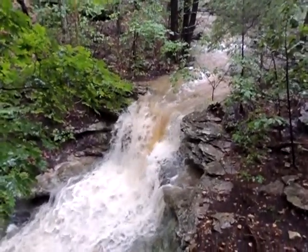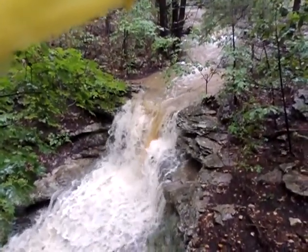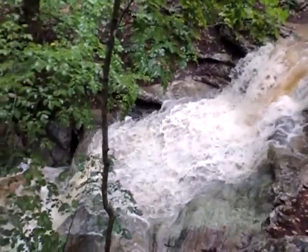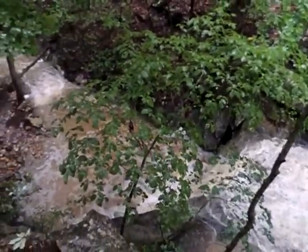And the flow there is the reason I don't let the dogs out and let them get into the creek when it's flowing like this, for reasons that you'll see later. They would probably, at least one of them, would probably end up down at the lake.